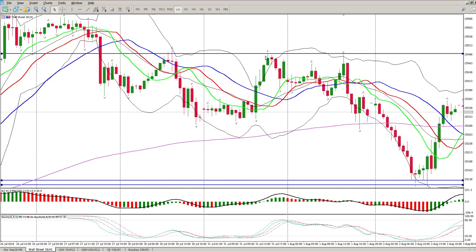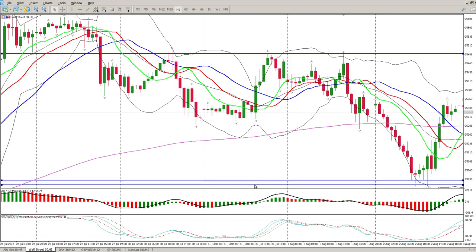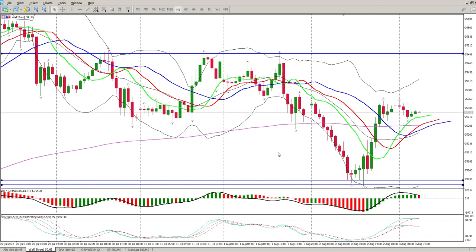This inverted head and shoulders, which pretty much failed, and you can see once it failed, the targets for these kind of breaks is the same to the top as at the bottom. So it's 189 points, and we basically tagged 180 points to the downside. Okay, so just bear that in mind, because basically what it is, it's a range. So it's a range breakout. That's what it boils down to.